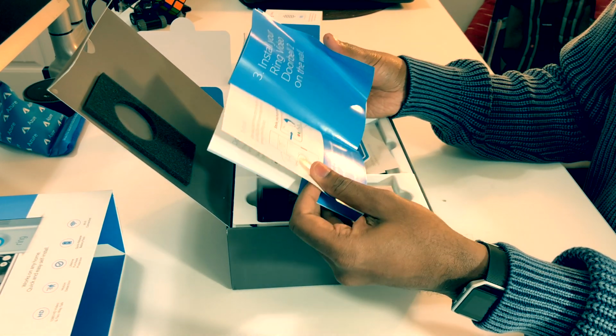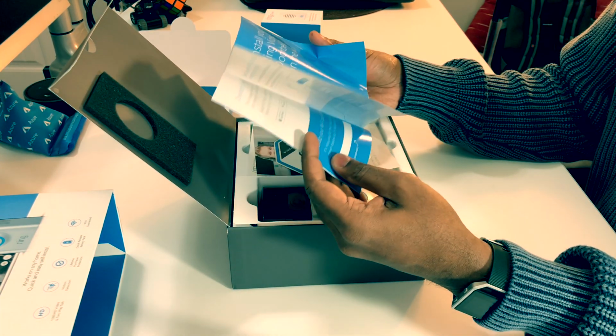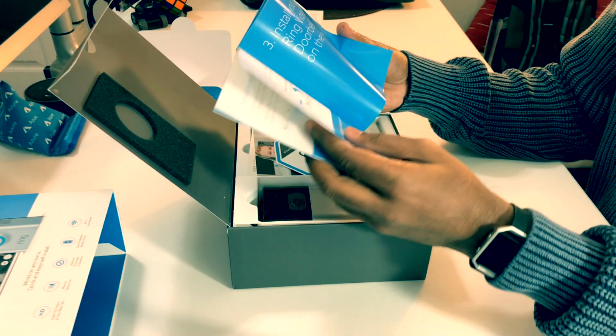Recently I bought this remote garage opener, Chamberlain. Similarly it was like this, an app is there and the setup had to be done and it syncs up with our Wi-Fi. So similar to that.